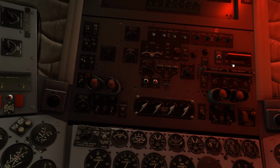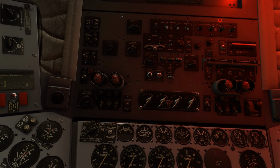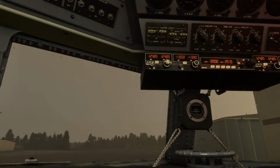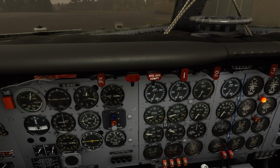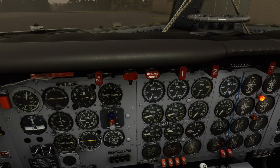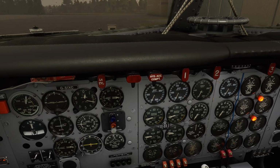And coming back to the overhead panel, the engine selector can go to off. Boost pumps can go back to off for now. And the number 4 just creeping up above 1,000 RPM again there. Anyway, we have 4 good starts. We'll start setting up the cockpit for our departure.